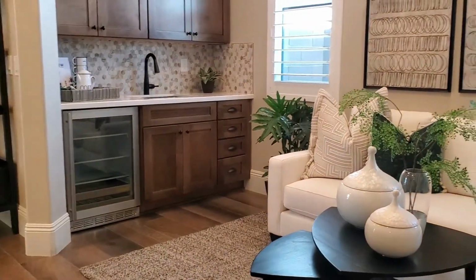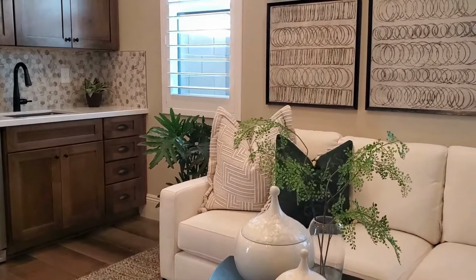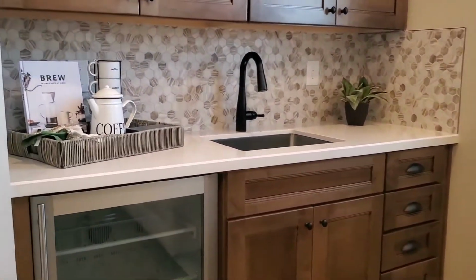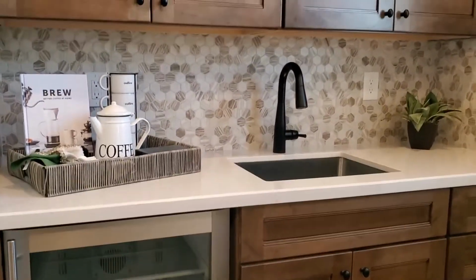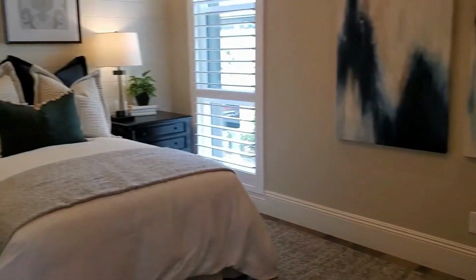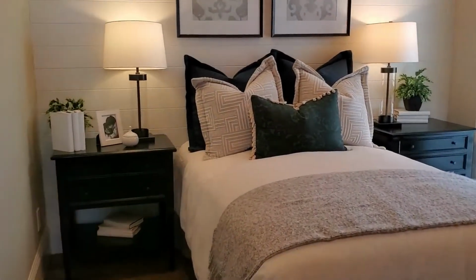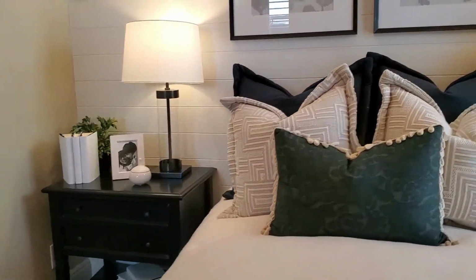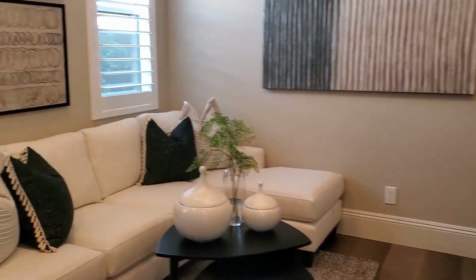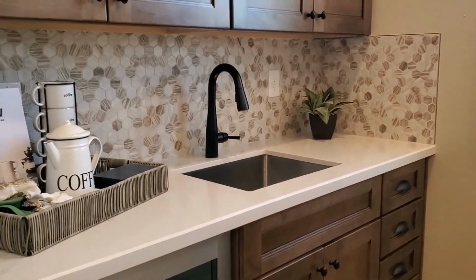Look at this. This is kind of an entrance way into your bedroom area. So whoever stays in this bedroom has their own sink and fridge area, which is really appealing. If you have a guest, can you imagine this beautiful room, full bath, huge closet, sitting area, and your own sink, so you can make some drinks, maybe put a microwave in here, heat up some food.